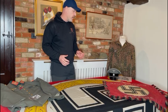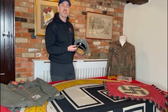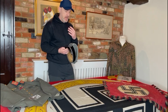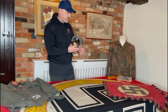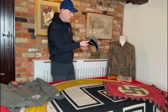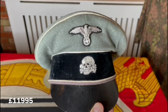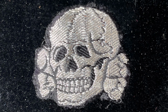Moving on to my next item that I wanted to feature is this stunning Waffen-SS officer's crusher cap. Now, as I've explained in previous videos, crusher caps are the one item that I particularly like, but they're very, very much more collected than your standard caps. It's because of their iconic shape. They're so pretty to look at, and the insignia on this one is the officer's insignia, obviously with the silver bullion wire and the BeVo officer's skull stitched onto the velvet sweatband.